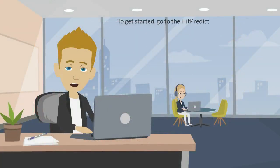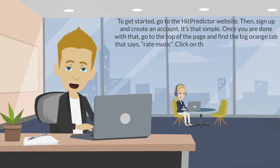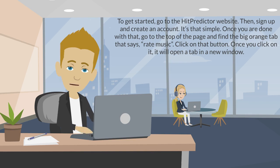To get started, go to the HitPredictor website, then sign up and create an account. It's that simple. Once you're done with that, go to the top of the page and find the big orange tab that says Rate Music. Click on that button, and once you do, it will open up a tab in a new window. It will tell you the name of the song and the name of the artist. Then after you've listened to it, you'll be brought to a page where you can rate the track.